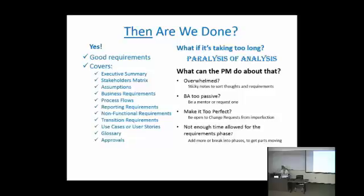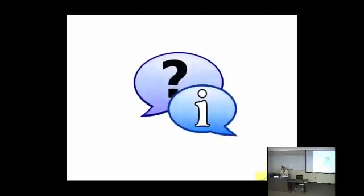I hope you've learned enough about the requirements today to better manage that process of the systems development life cycle. What questions do you have?